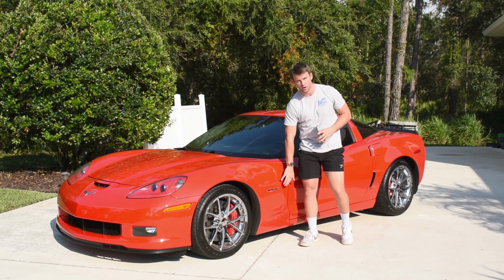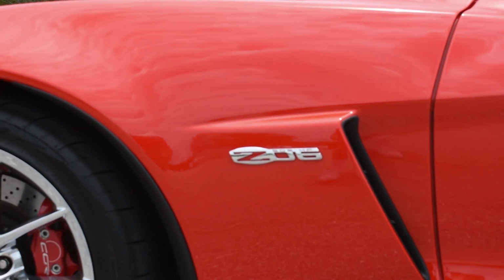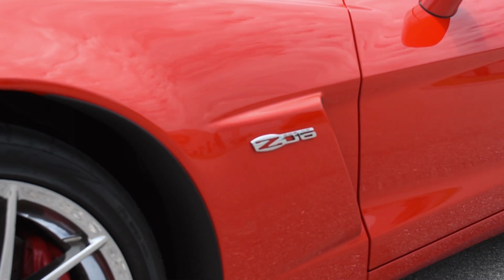Now, in this side fender, this is, like I said, that factory wide body kit. It carries over into another functional air vent that allows hot air to escape that front brake, and also comes with a Z06 badge on the side to let everyone know that this is not your regular Corvette.